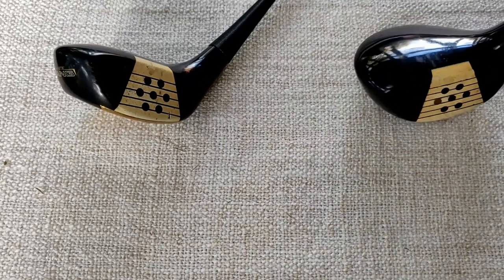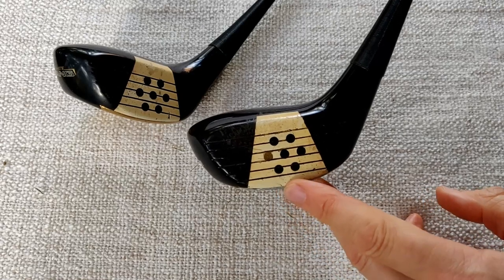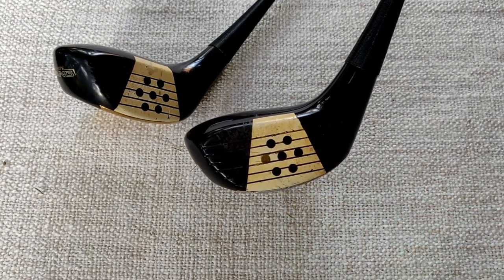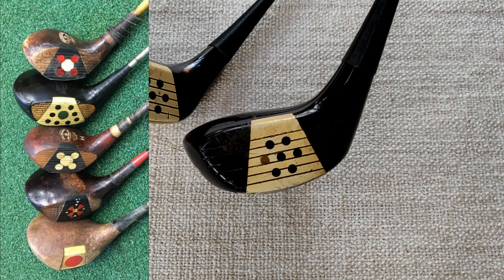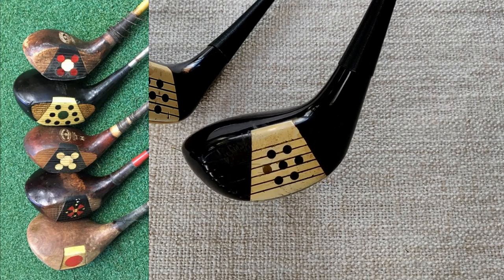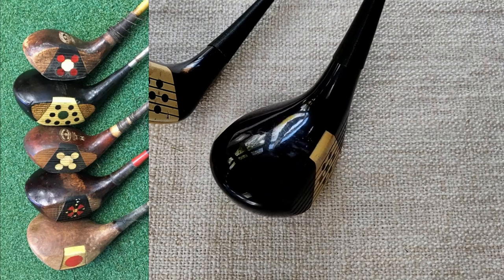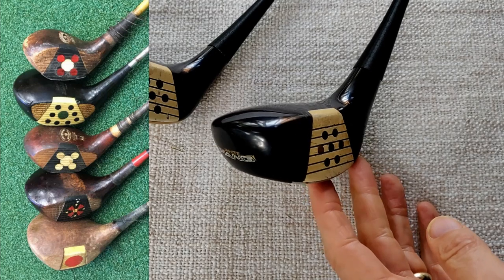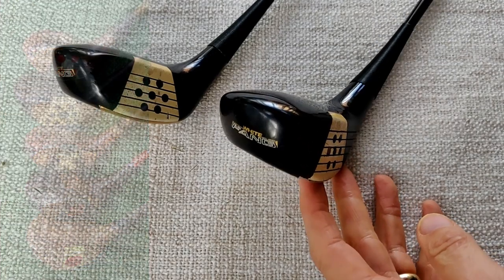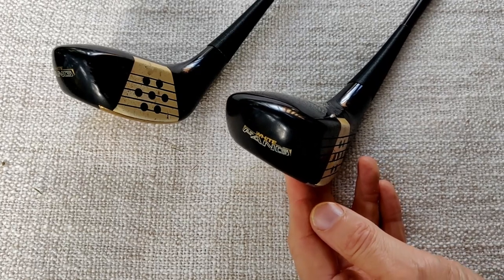It's an unusual one, especially the face. This sort of harks back to the fancy face designs of the 1930s. What Mizuno were thinking of when they put this design together, I'm not sure. It's a high-tech club, yet it's got the appearance of an old-fashioned club. So whether that was one of the reasons it didn't sell particularly well, I don't know.